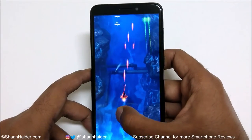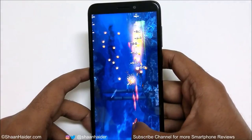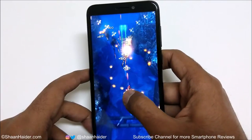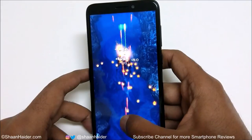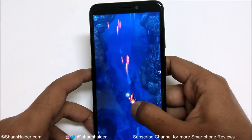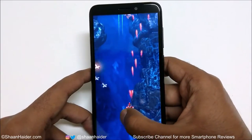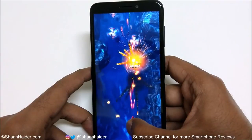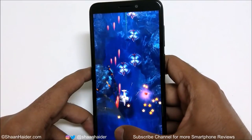You can see how nice the graphics quality is in the background and the gameplay is nice and smooth as well. And it also gives the idea about the touch screen sensitivity of the device, and you can see that it's performing quite good here for sure.